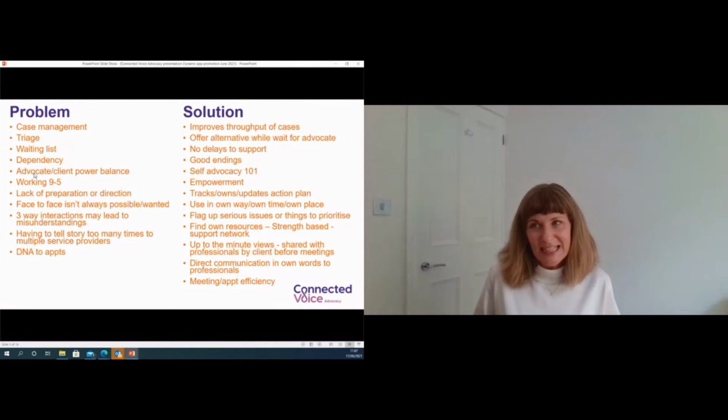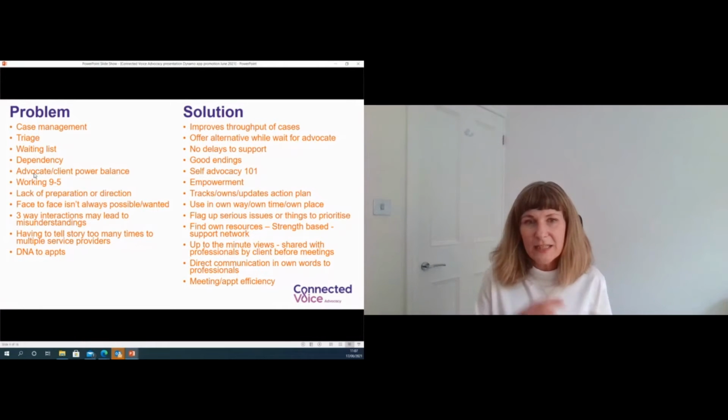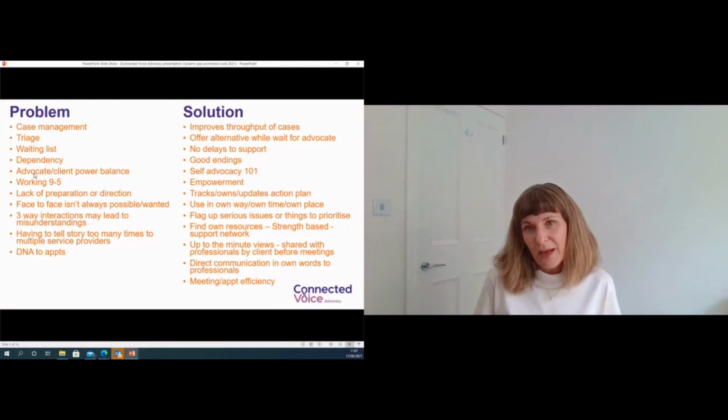It also helped with the endings, to move away from dependency on individuals working with an advocate. We were able to find a really strong way of bringing that relationship to an end and helping people to self-advocate. We also found that it helped with any perceived power imbalance that might be happening with a client and a support worker or advocate. So really, this is all about helping somebody to speak for themselves and identify their own solutions.